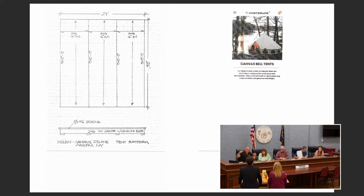Would that tent be erected over the deck? Yes. And the deck's sort of freestanding out there. Right. Yeah, I'm familiar with the property. It's within the boundaries of under 12 inches, 12 inches or under.